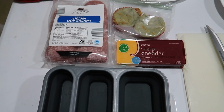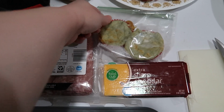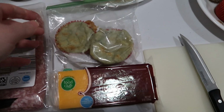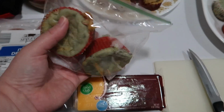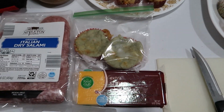But just for Monday morning, we are going to be doing keto muffins. You can see from the table, we did some muffin baking yesterday, and these are all shelf stable enough to be able to cool overnight. These were not, so they were in the fridge. These are our keto muffin recipe. We're not going back to keto.